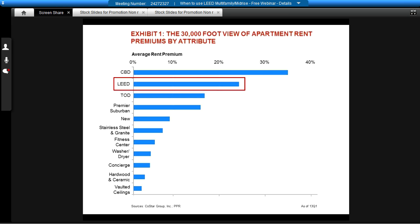And one of the other interesting aspects is that as of July of last year, as we saw, over 120,000 units were pursuing certification through the LEED program. And in the CoStar study, they have a quote saying nearly 90% of the units in the residential LEED programs are from multifamily buildings. And as far as market share goes, during 2012, over 10% of all new U.S. multifamily buildings were choosing LEED certification. It's a pretty significant development in the market.